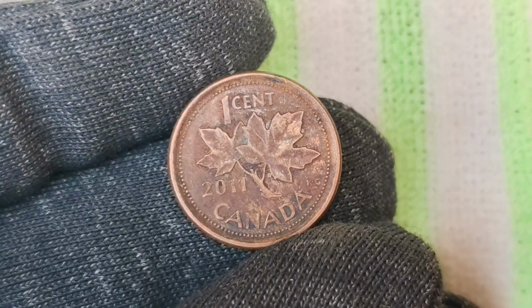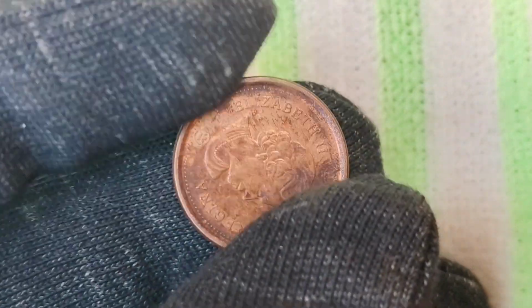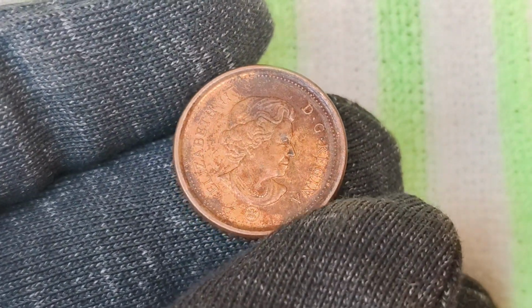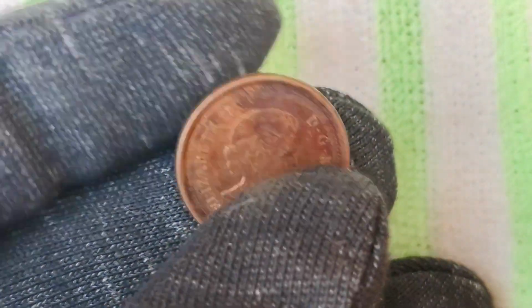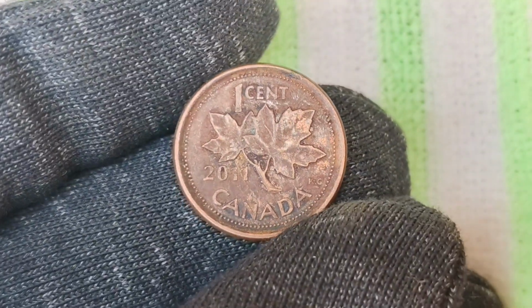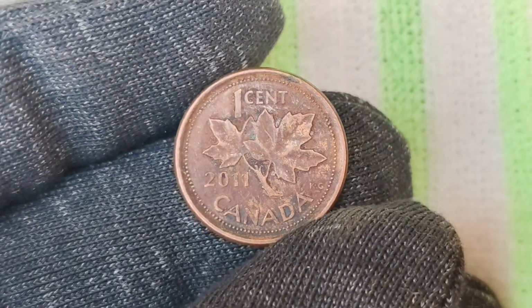Another valuable Canadian 1-cent coin is the 1923 King of Canadian Pennies. This coin is highly sought after by collectors due to its low mintage and unique design featuring a portrait of King George V. In mint condition, this coin could easily be worth over $10,000. So, next time you come across a pile of old coins, make sure to keep an eye out for this gem.